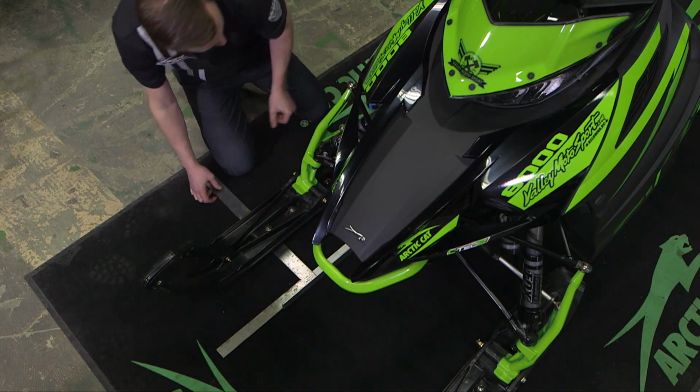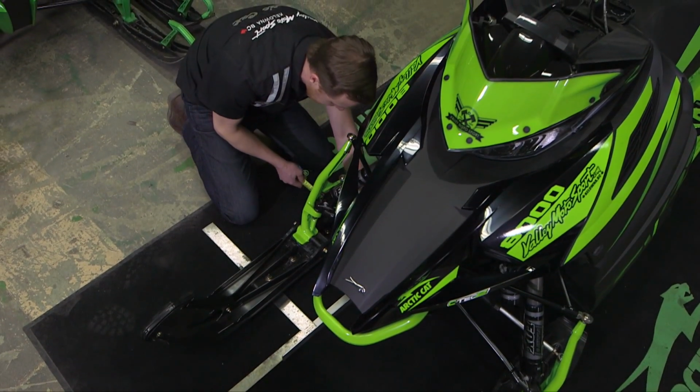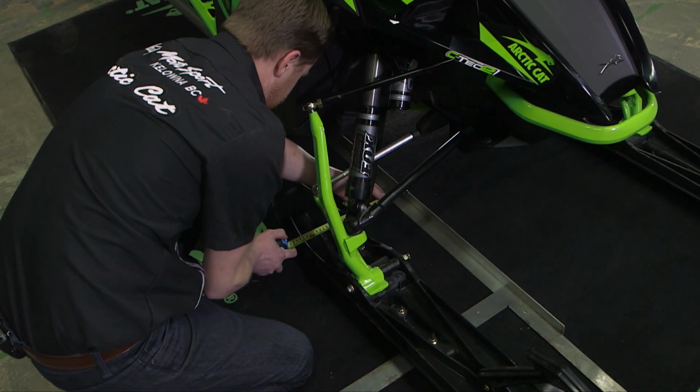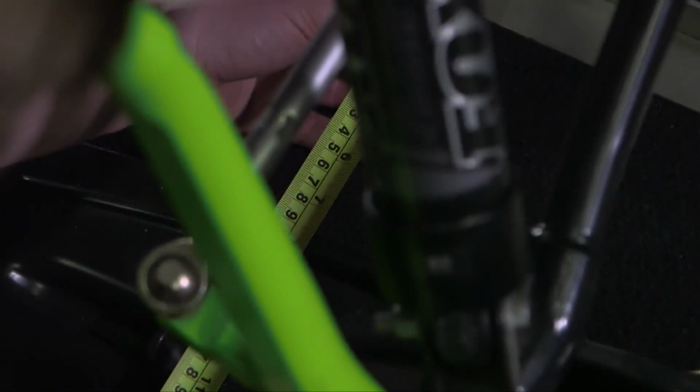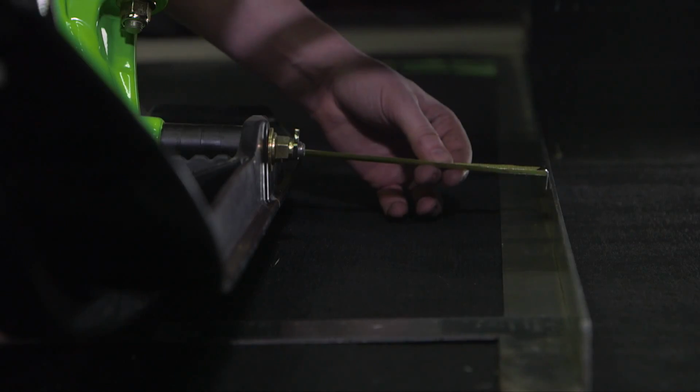And now what we're going to do is do the same thing on the rear and measure from about 8 inches of the back of the ski. What we're looking for here is a 1/16 of an inch toe in. So our front measurement is going to actually be a 1/16 of an inch closer than our rear measurement. This is how we're going to actually achieve the toe in.